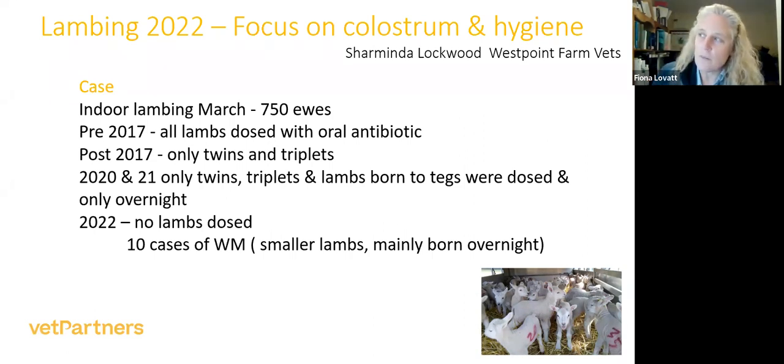These are some slides from a colleague of ours, Shaminder, similar to Gina's case studies. This is just one flock of 750 ewes, where before 2017 every lamb was always dosed with an oral antibiotic at lambing time. From 2017 onwards, they only dosed the twins and triplets, and then in 2021 and 2022 they only dosed those that were born at night, twins, triplets, and lambs born to tegs or shearlings, only overnight. And then last lambing they didn't dose any lambs at all, and yet they only saw 10 cases of watery mouth in what would have been well over 1,000 lambs.